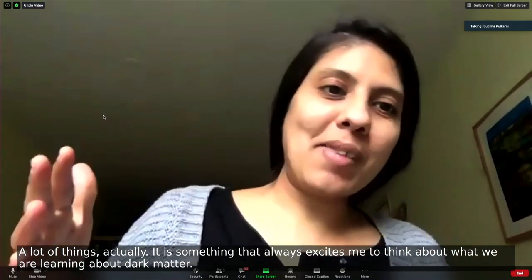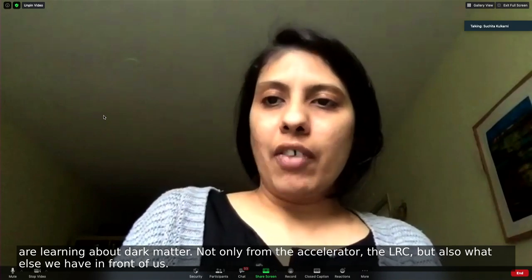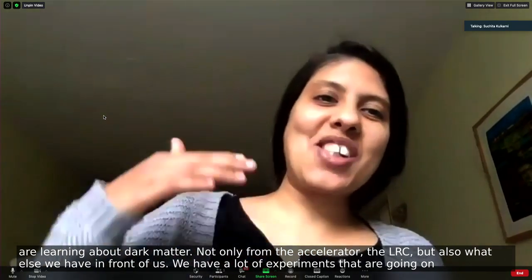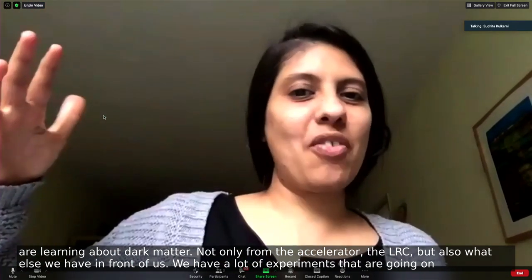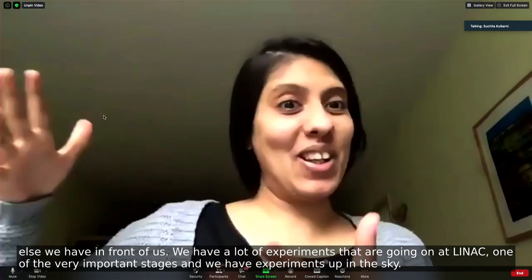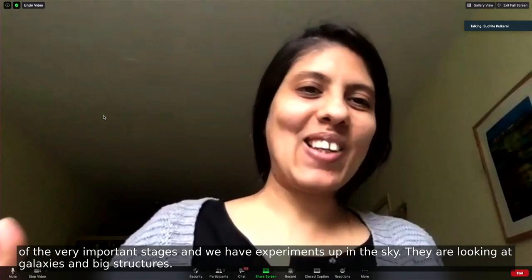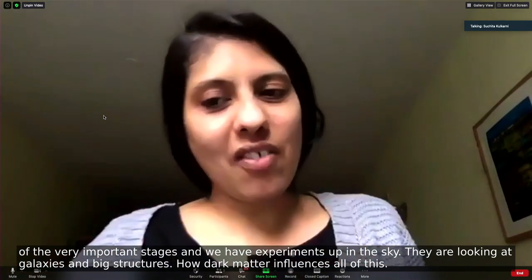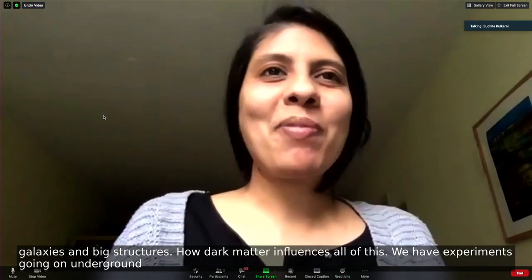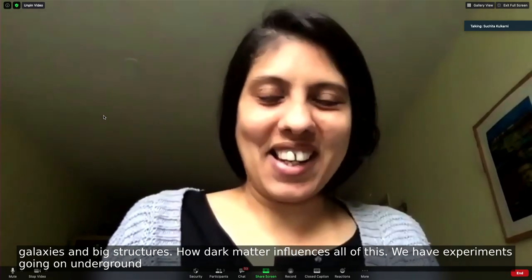So we have a lot of experiments that are currently going on. You're seeing LHC, which is in front of you right now, and we are in LINAC, which is one of the very important stages for LHC to run. We have experiments which are running up in the sky. So we have cosmological surveys, which are looking at galaxies and big structures and understanding how the universe works and how dark matter influences all of this. And we have experiments which are going on underground, which are basically looking at if dark matter travels deep into the Earth, can we actually detect it by looking at deep underground experiments? So we have a lot of new results from these experiments which are coming up, which are extremely interesting.